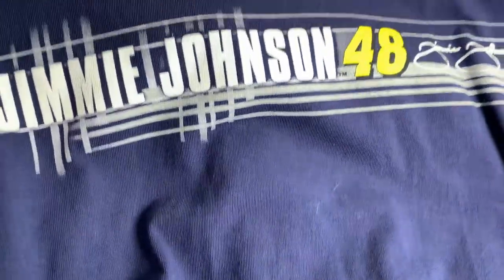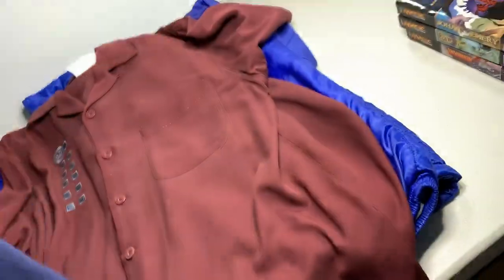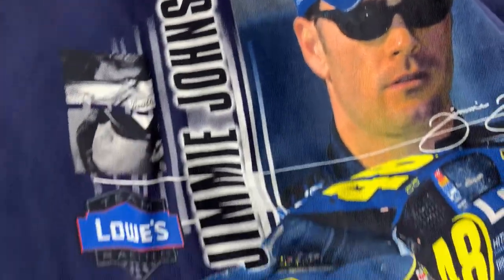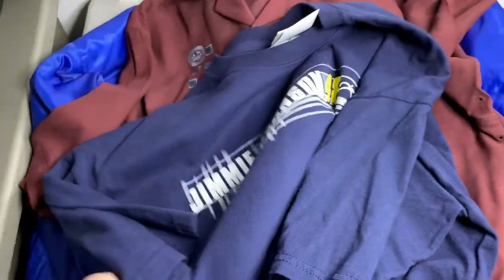And here we have just like a NASCAR shirt. I think I've only sold a NASCAR shirt once before and it did pretty good. I don't know who this is. I'm not familiar with NASCAR, but this was a 99 cent shirt as well. So with tax and everything, ended up being only $1.20. So I picked it up.